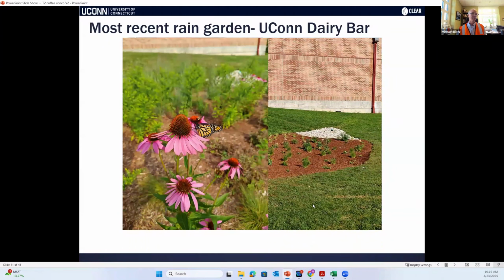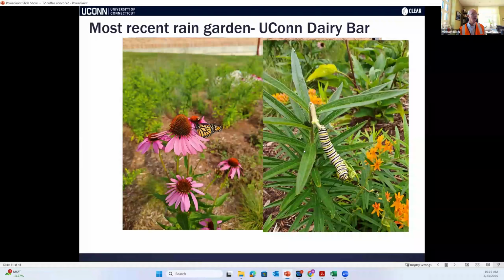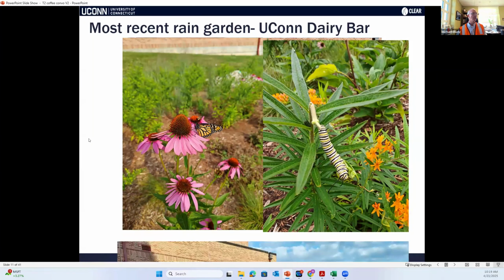Over the summer, this one took off and has done extremely well. Here you can see the monarchs on the garden, on the plants here, on the coneflower, and then we have the monarch larva later in the summer. So this is really doing a nice job for the pollinators. Aesthetically, a nice thing to look at over there by the dairy bar.